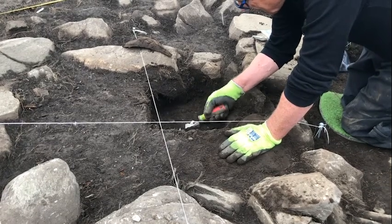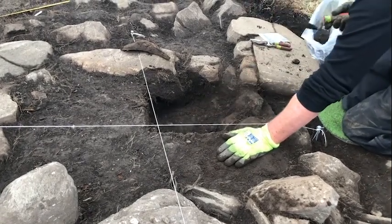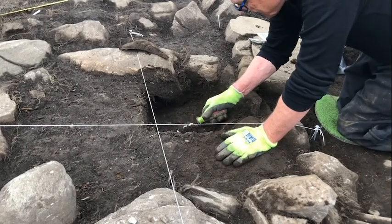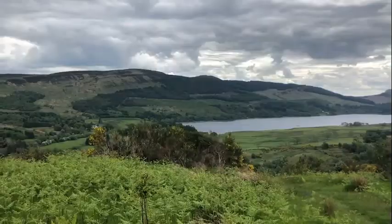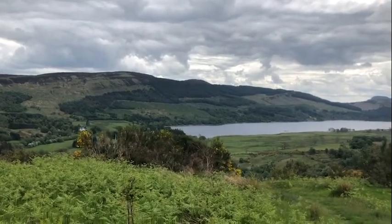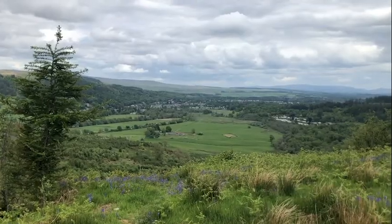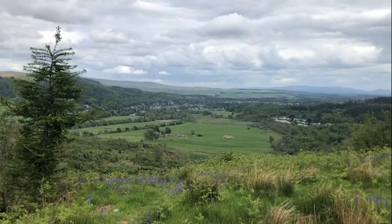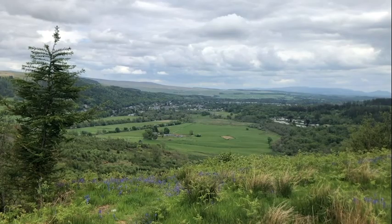Charcoal from the hearth was radiocarbon dated to the 6th or 7th century AD. This suggests that the fort was occupied in the early historic period, when much of northern and eastern Scotland was home to the Picts. However, early medieval forts are often found to occupy hilltops with evidence of earlier phases of use. It remains likely that the fort at Dunmore was constructed some centuries earlier, most likely in the Iron Age.